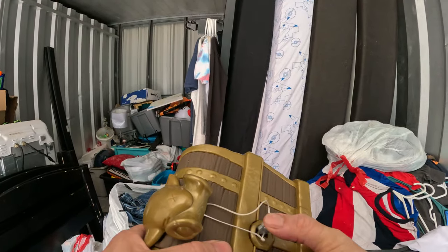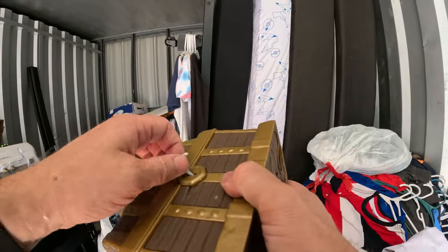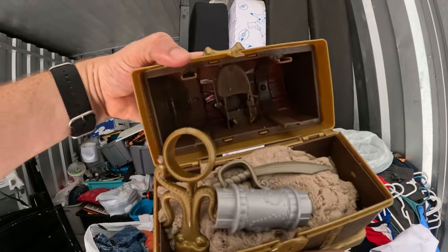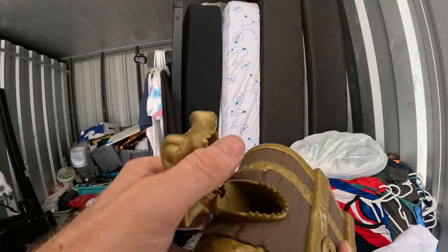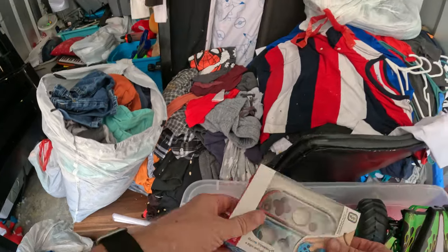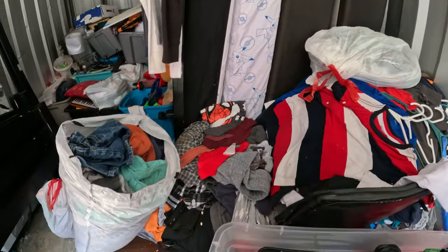Let's see. That opens. What in the world? There we go. Oh, it's a little treasure. It's got sand in there and little pirate stuff. That's kind of cool. All right, that goes to a Switch. It's little end pieces that go on the controllers.